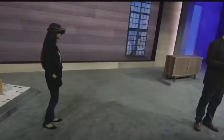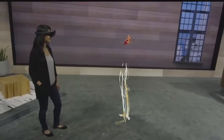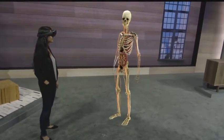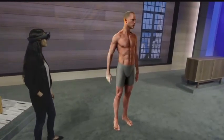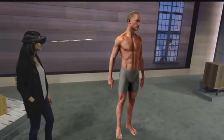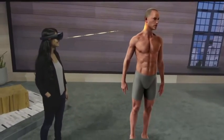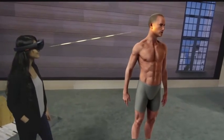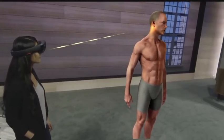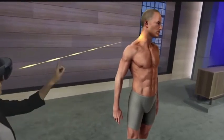Today we use a combination of cadavers and medical illustrations to teach students anatomy. This is a curriculum that hasn't drastically changed in over 100 years because there simply hasn't been another way. The mixed reality of the HoloLens has the potential to revolutionize this education by bringing 3D content into the real world. Now, one of the biggest challenges for students learning anatomy is understanding the body in 3 dimensions and how all the different systems fit together.